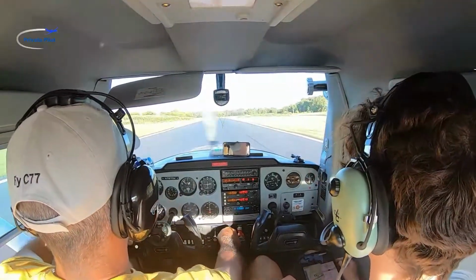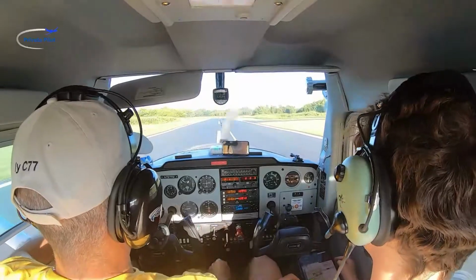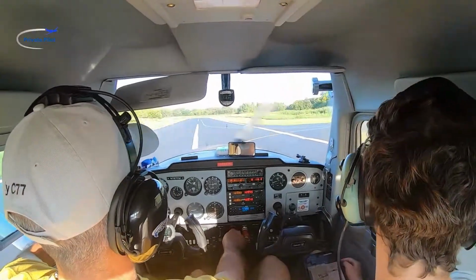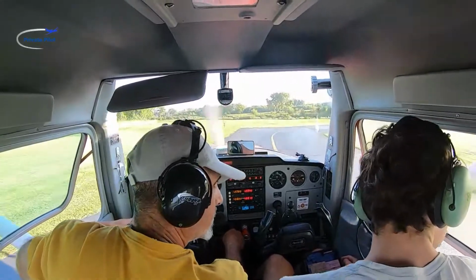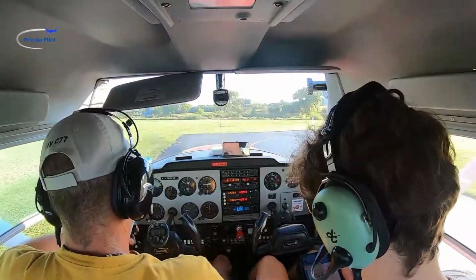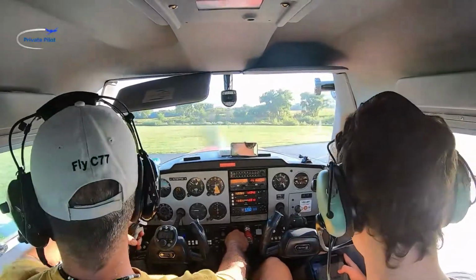Oh, yeah. See, here you got to tell them you can back taxi down to the end. Left carb heat, trim it for takeoff, lights are on. Don't trim it. Cessna 252 on final, runway 9, go.